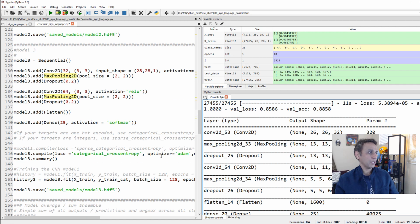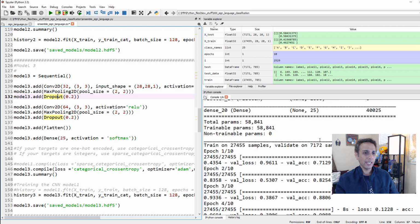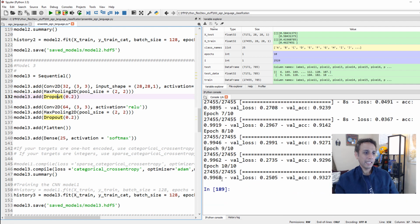And the next one is the simplest one. I don't have many layers: convolution, max pool, and dropout. This is my favorite type of network because they usually work very well. So let's go down and see what's going on here. Again, it's doing 99% on the training data set and 93% on the testing. So that's a quick idea.